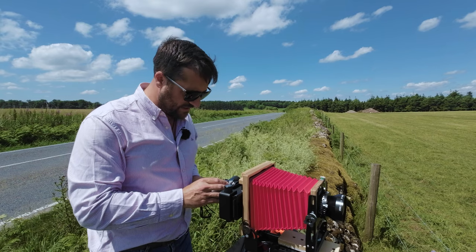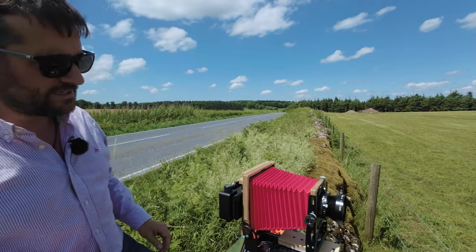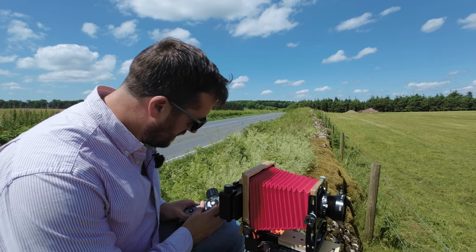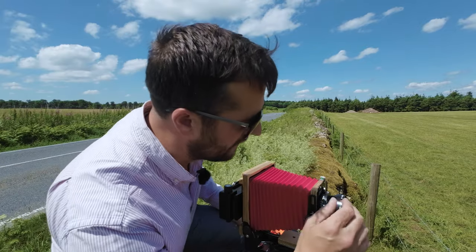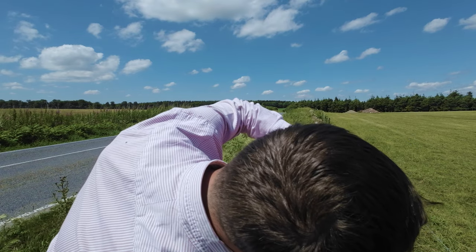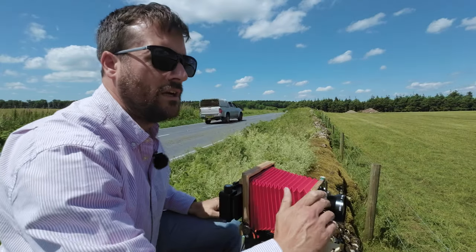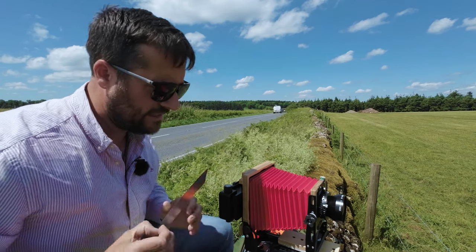So I'm going to go f22, 60th of a second, or I might even go down a bit more to f16 and 125th per second, because obviously they are moving up there and I'd like to get them as still as possible. So let's go f16, and I might just try one at f11. Excuse me, you guys looking right there. Right, let's get this shot and hopefully this comes out.